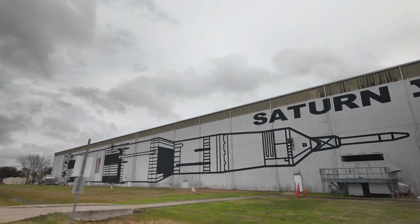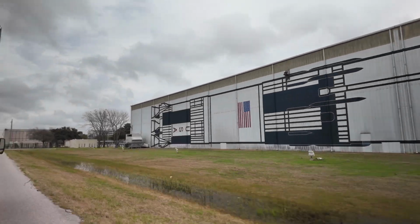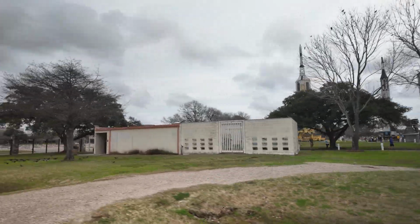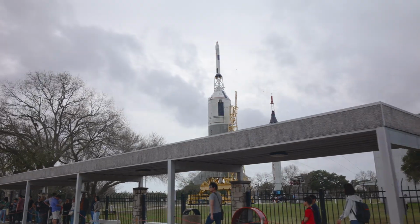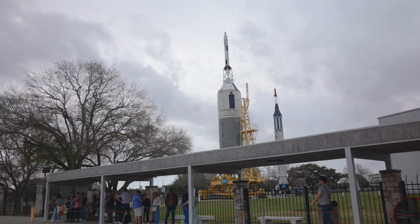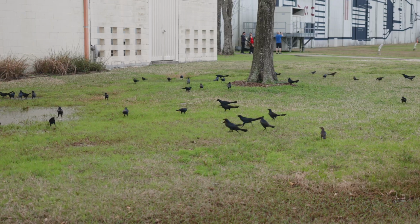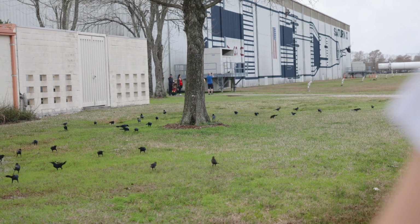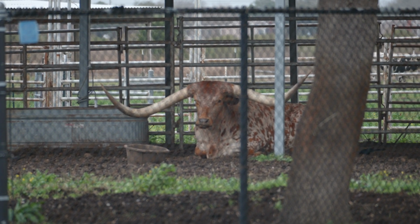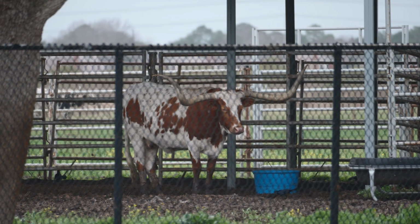After about 2 more minutes of riding on the tram, we arrived at Rocket Park, and they dropped us off to explore. Sadly though, the tram operator did say that we weren't allowed to walk across the street to look at the longhorns because the land was private property. Luckily though, I did have my telephoto lens with me, so I got a few shots of them from a distance.